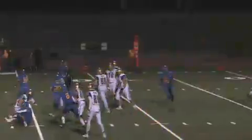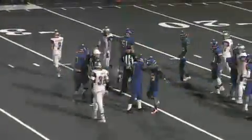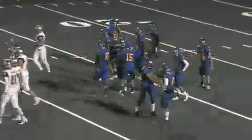A quick handoff, but shut down immediately. That was Josh Stackhouse, the running back, on the pitch, had nowhere to run. Loss of 4.